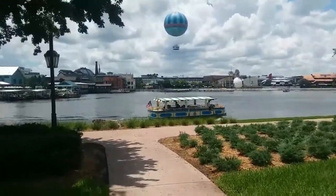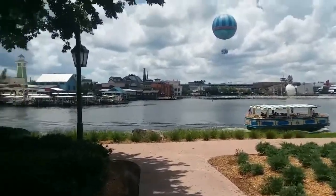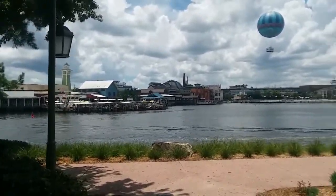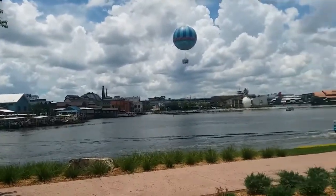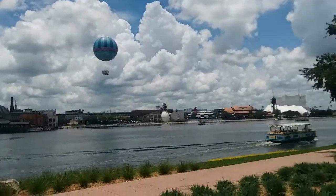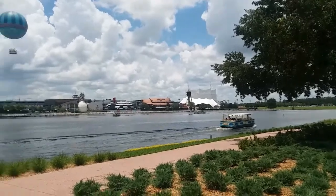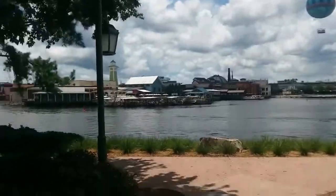Let's see, what else can we see? Disney Springs has changed a lot, so I don't know all of the names off the top of my head. But I know that that is all Disney Springs. There's some large hot air balloon there flying. Oh, and there's Cirque du Soleil down that way. But this is cool, and it looks really cool at night.